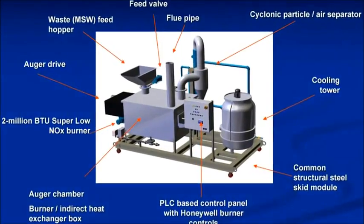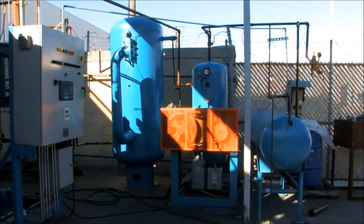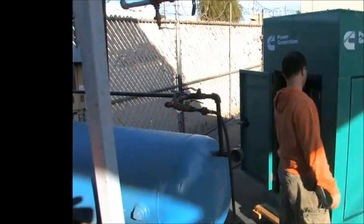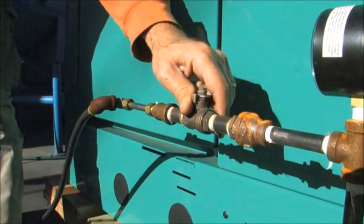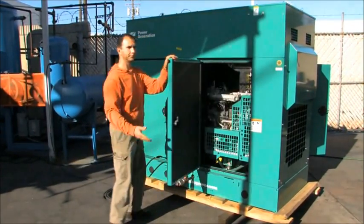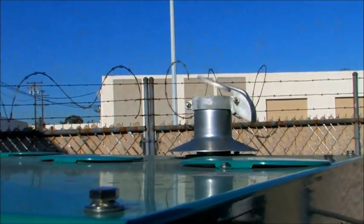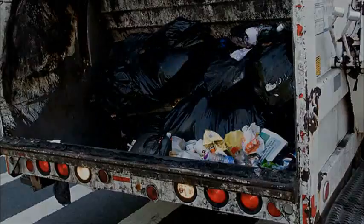In step 2, this feedstock is distilled using a pyrolysis system to extract energy-rich gas, which is then stored in tanks. Step 3 takes this gas and feeds it to a genset, which, as you can hear, fires right up. This completes the entire process and produces the desired end product, electricity, from everyday trash.